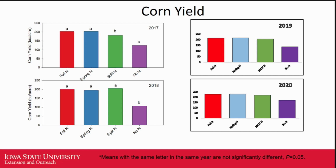Our split nitrogen varies a little bit, and that mostly depends on if we get any rain after our second application of that. And then our no nitrogen, as you can see, that yield is about what you would expect, much less than the others. But I think it is pretty neat that those plots haven't gotten any nitrogen for several years now, and they still yield in that 130 and even up to that 170 range.